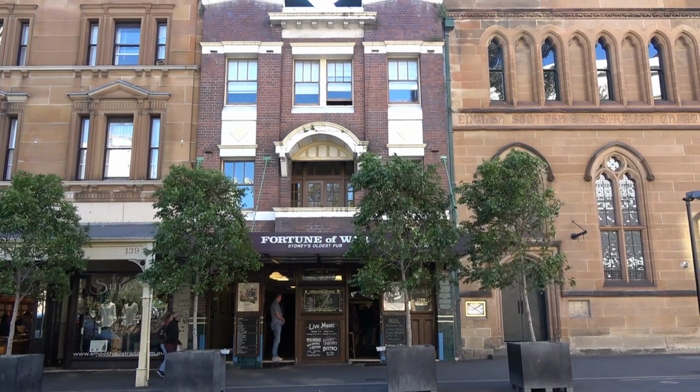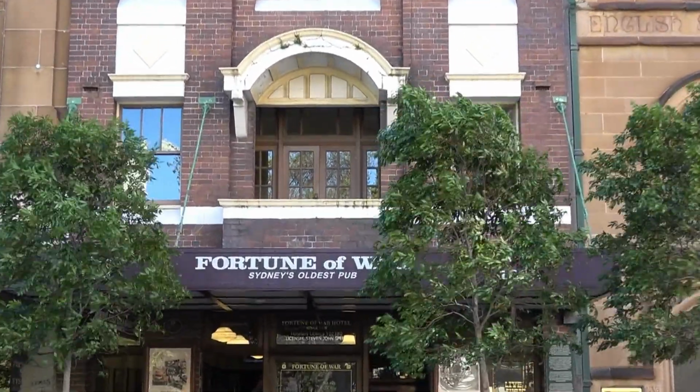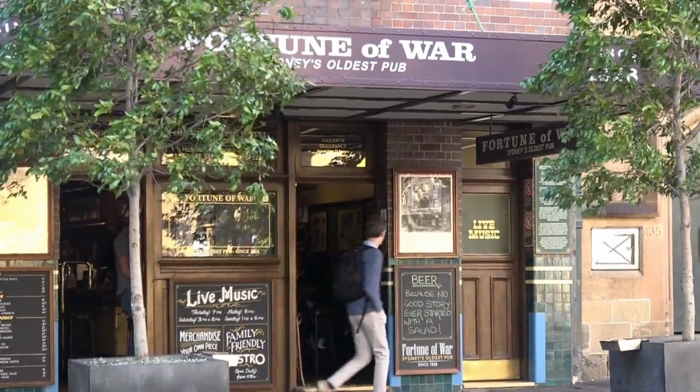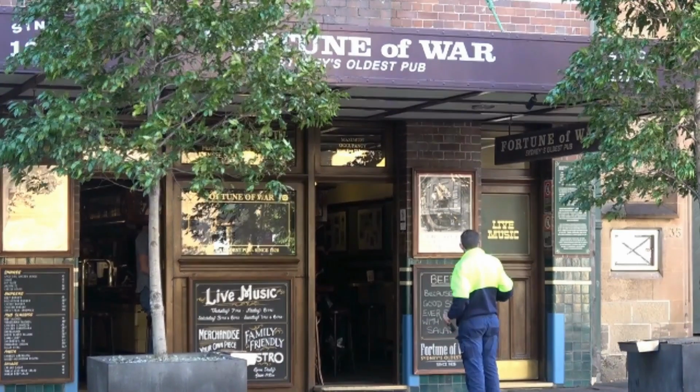However, that all changed in 1900 when the bubonic plague swept through Sydney. The slums that had given the area its reputation were demolished, and many of its notorious black alleys, nooks and crannies vanished into history. This is the Fortune of War Hotel. It's Sydney's oldest licensed hotel, still operating, and dates back to 1828. So the first licensee was Samuel Terry, who was transported to Australia in 1801 for 7 years for theft. When his sentence finished, he made the most of his misfortune to establish his business.